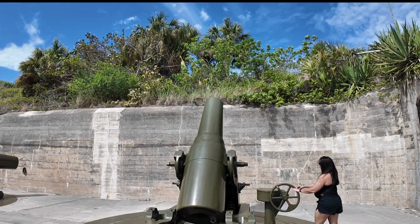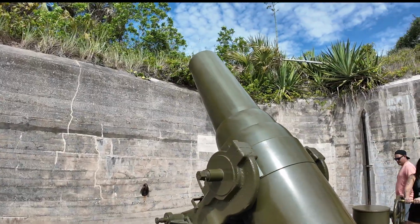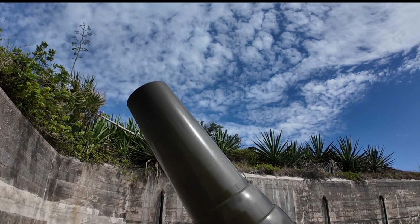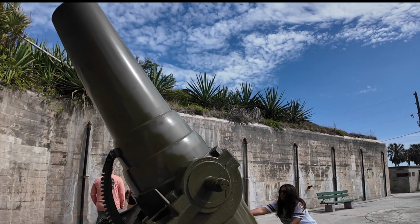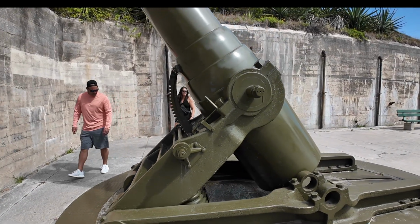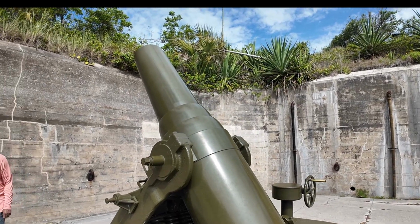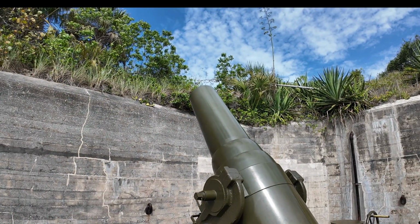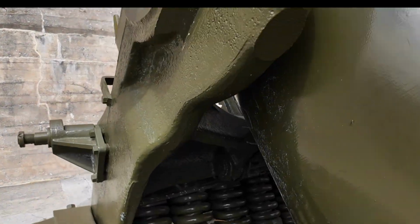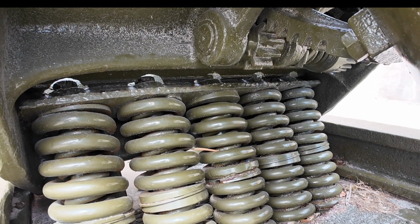Up yonder. Wow, look at this thing. Man the cannon. This is huge. Holy cow. Wow, that's crazy. I like how they painted it like military green. They used to be black. They used to be black? Yeah. It's probably too hot in the Florida sun. Wow, dude. Look at the springs on those. Wow. Those are some heavy duty springs.